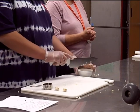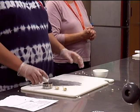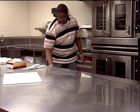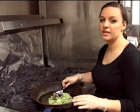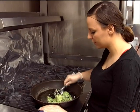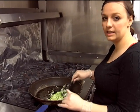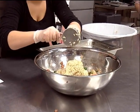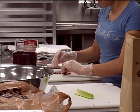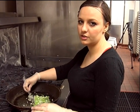Working with local chef Todd Bolton not only taught the kids how to perfect their recipe, but also cooking techniques crucial for safe and fun kitchen experiences. He taught us how to cut without cutting our fingers. He taught us safety zones on heating and cooling, how long food can be out for before you eat it, cross-contamination. She taught us how hot turkey and chicken need to be cooked too.